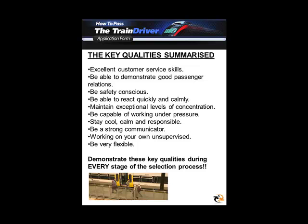Now, in particular, during the application form, you will have to provide evidence of where you meet each of these individual areas. And I say that word, evidence. Don't just put down, yes, I can do X, Y, and Z. Make sure you give examples of where you have already done this in a previous role.